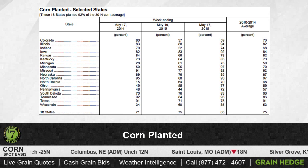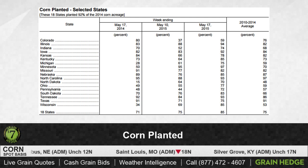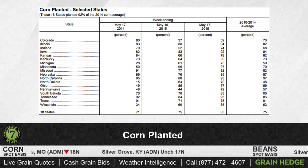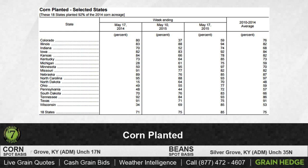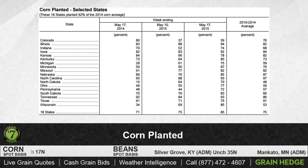Let's look here at planting progress. We expected to see somewhere around 85% planted here this week. That's what we got. 85% planted as of Sunday for corn. That's up from 75%, which is the 4-year average. So we're still well ahead of pace to meet USDA expectations here. We're well ahead of pace on what we typically see when it comes to getting this crop in the ground.